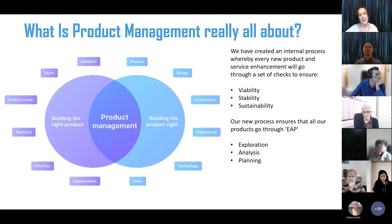And then finally, we have the plan phase. So once we've explored, once we've analyzed, and once we've understood, now it's time to plan. We plan capacity, we plan times, we plan execution, and we plan the rollout of the product itself. And of course, that includes the communications as well.